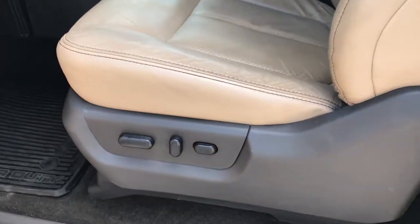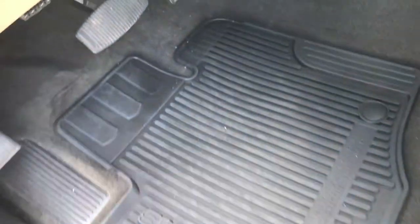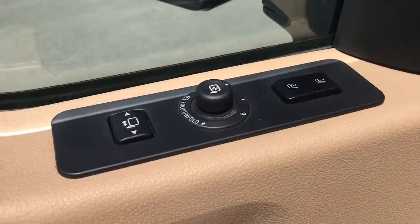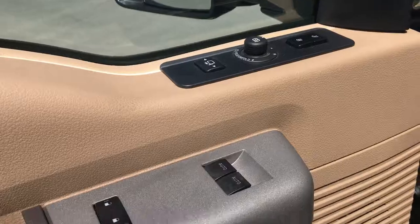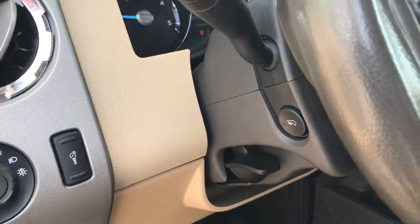Inside, the Lariat package gives you the tan leather seats. There are no rips or tears on these seats. Both of these seats are heated and cooled. This is a memory driver's seat. Factory all-weather floor mats throughout. Carpeting's very clean underneath. Has the memory driver's seat, power scope mirrors, so they power fold in. They also power fold, power telescope, and power windows, power locks. Auto headlamps and power pedals.